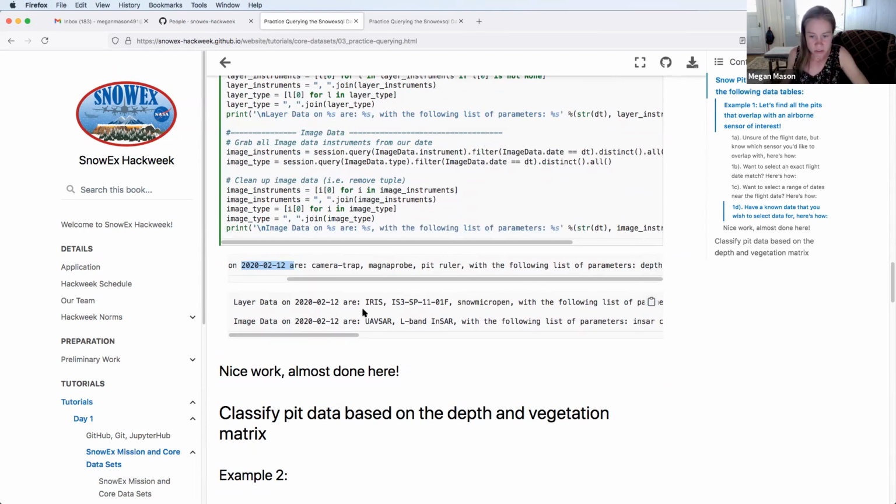Layer data, there's a lot going on with layer data. You guys will get more familiar, but we have the different instruments. We have some SSA instruments. We have some listed by serial number. We have the Snow Micro Pen. There's one that's not listed here, but it's the manual measurements that were taken. The instrument is labeled as none, so it doesn't show up, but the parameters involved are going to be density, force for the Snow Micro Pen, grain size, hand hardness, etc.